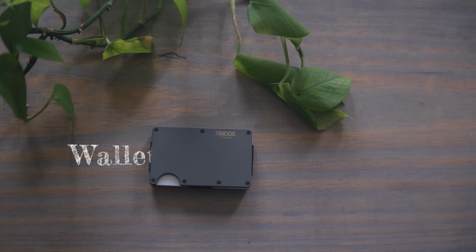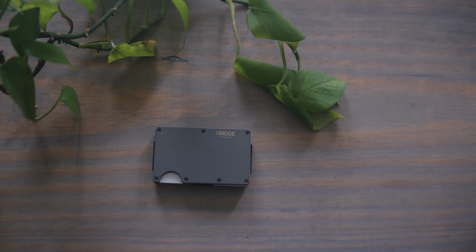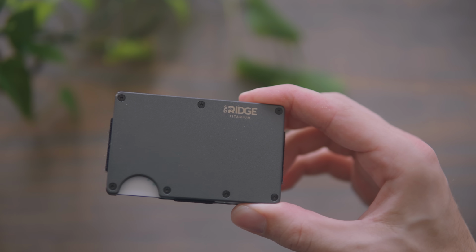Wallet. Out of everything I'm going to show in today's video, my wallet is something I have zero intention of changing for the foreseeable future. And I definitely couldn't imagine carrying any wallet bigger than this.